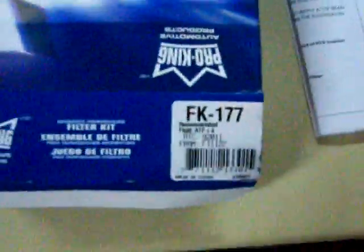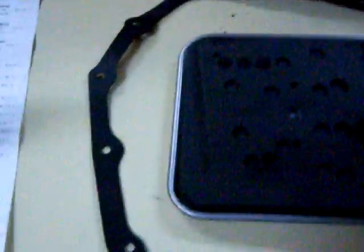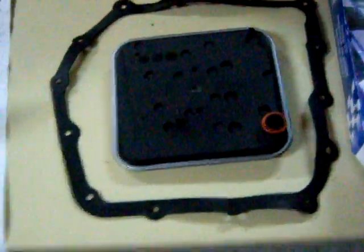This is the transmission filter. Make sure that when you change it, make sure the old O-ring stays on or comes off with the filter. Here's the gasket. We'll show that later. This shouldn't be too bad of a job.